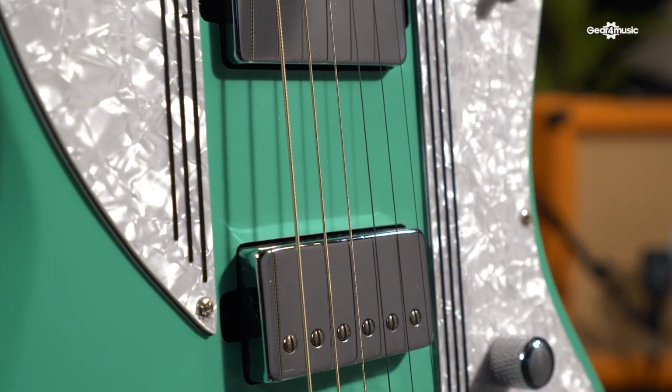You may like the look of a guitar, but the look isn't really what gives it its character. So before you even start thinking about body shapes or colours, you need to decide what sound you want. And for that, you need to understand the guitar's pickups.